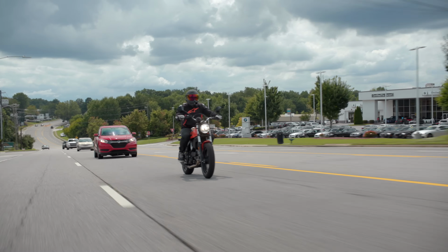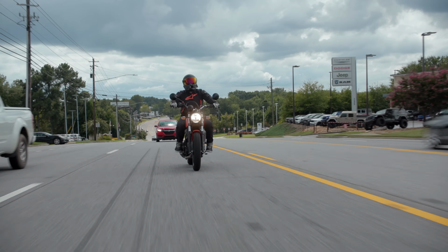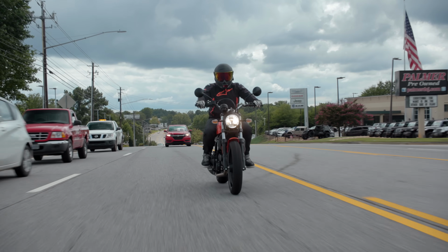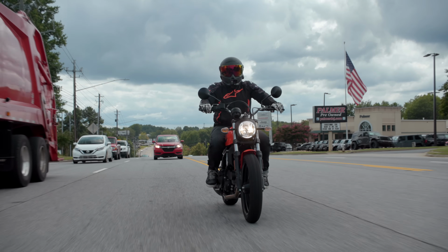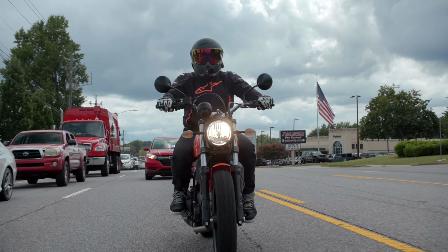Also, if you are a more experienced rider and you're looking for a motorcycle to ride mostly around town and do small stuff like that, the 62 is a phenomenal motorcycle. I was honestly shocked at how well that motorcycle felt. Those are the two people that I feel like would really benefit the most from the 62.